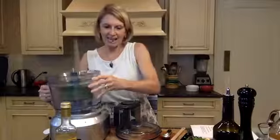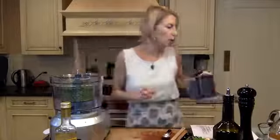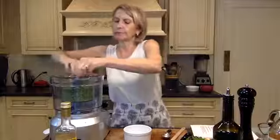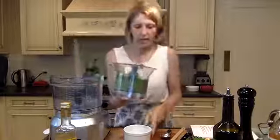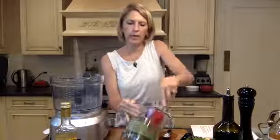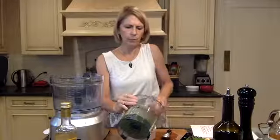All right, let me just transfer that so you can get a good look at it. This is what I meant by my smaller container inside the larger container here. This one holds about 3 cups. That gives you an idea of how much you're going to get. You probably get about 1.5 cups from this recipe.